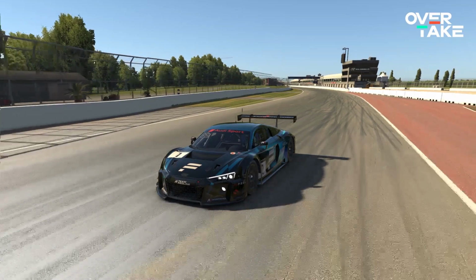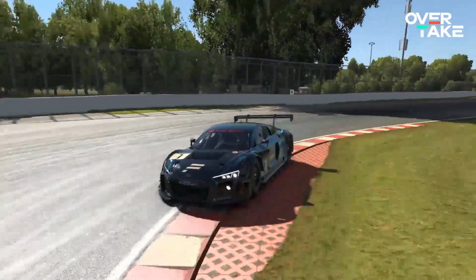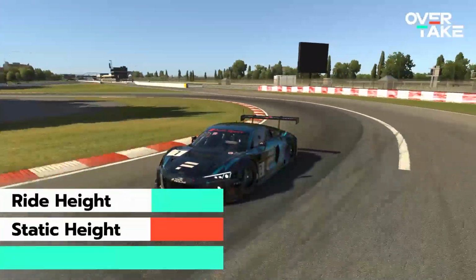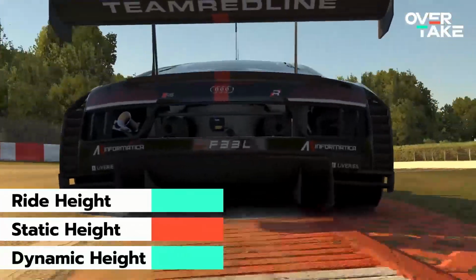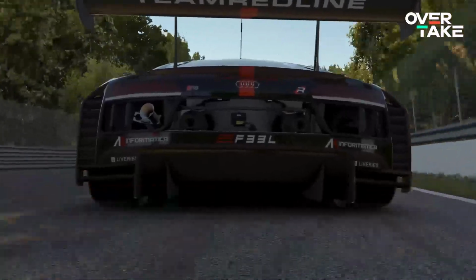Okay, our tires are set, but we're not done yet. Next, we take a closer look at the ride heights. As the name implies, you adjust how far off the ground your chassis is going to be. The ride height consists of two different aspects: the static height and the dynamic height. We customize the static height in the garage, but the dynamic height is the actual ground clearance while the car is moving.